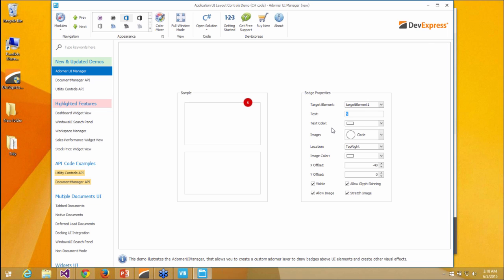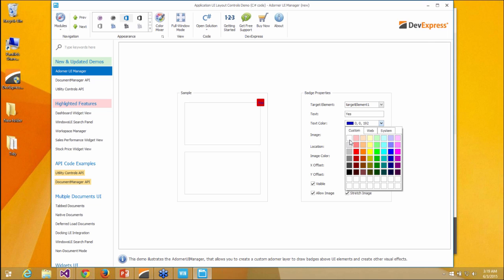Now, of course, it's not just limited to specific numbers. You can use text. You can come through and change your text color, change whether it's circle, square, change the position, and all the different things that you'd expect. You can change the offset as to where it's going to be displayed, change the text back to white, etc. So really handy if you're wanting to highlight some information on your Winforms application to the user.